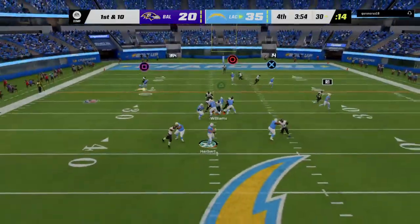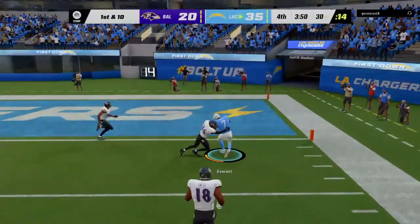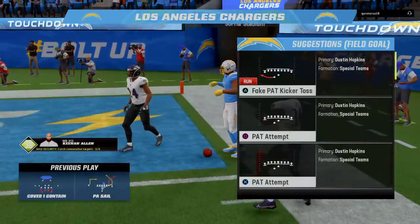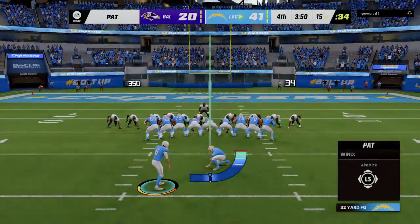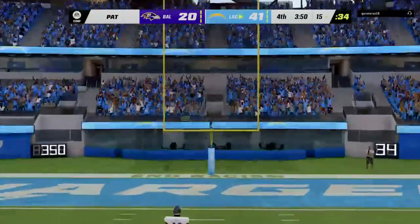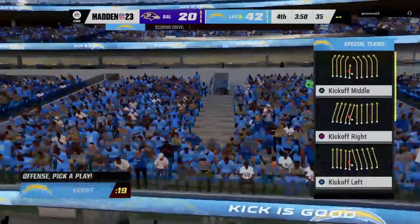Play action this time for Justin Herbert. They're looking for his tight end on the corner. It's complete. Touchdown, Chargers. Gerald Everett. His second touchdown of the afternoon. And the Chargers have pretty well put it away here in the fourth quarter. Extra point good by Hopkins. And the lead opens up now to 22 points.